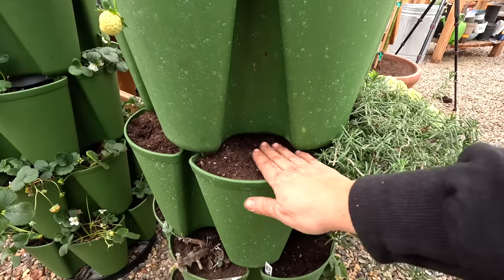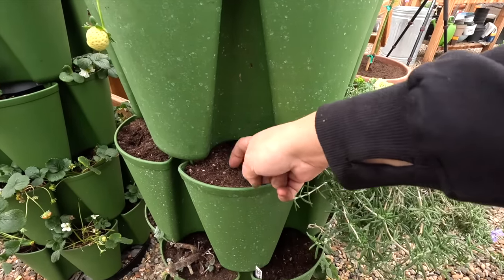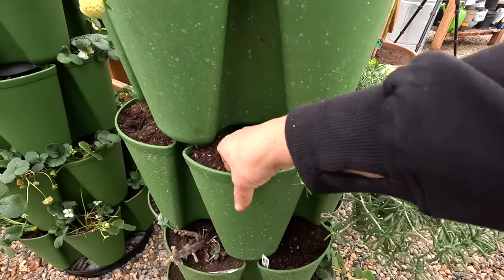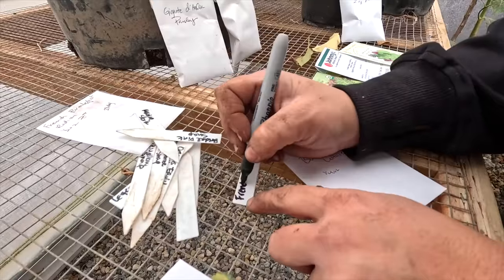So for a little while, I'm gonna have to overhead water these pockets because it won't be quite enough water to reach in that top layer of soil to get my seeds, you know, keep them moist anyway. So there we go, first pocket done. 16 pockets to go.